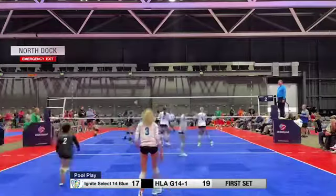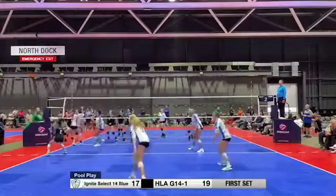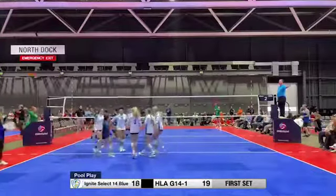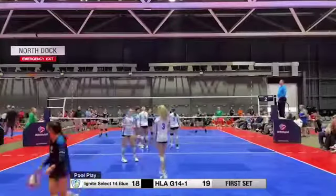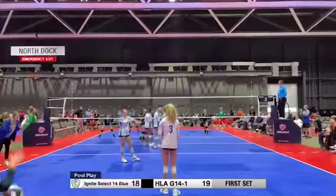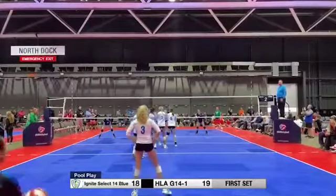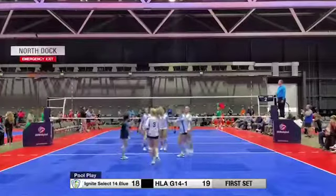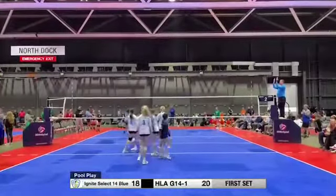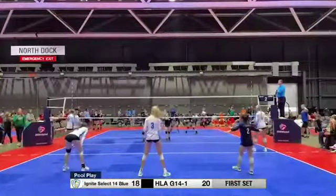Maya with the serve deep. HLA gets it up. They're gonna set up their backside hitter, who hits it off the other side of the antenna. Ignite now within 1. Maya back to serve again, looking for more. Maya with a hard deep serve, and this is gonna sail just a little bit too far out of bounds. A great run by Maya to get back to within 2.